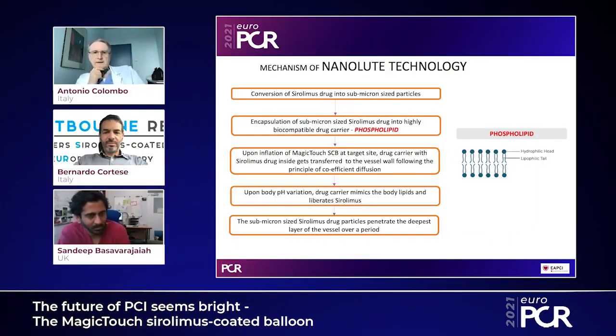So, Dr. Sandeep, you are an expert not only in the usage, but also in the way the nanolute technology, which is the MagicTouch technology, works. Can you go into detail and explain to us what are the key features of this drug-coated balloon?